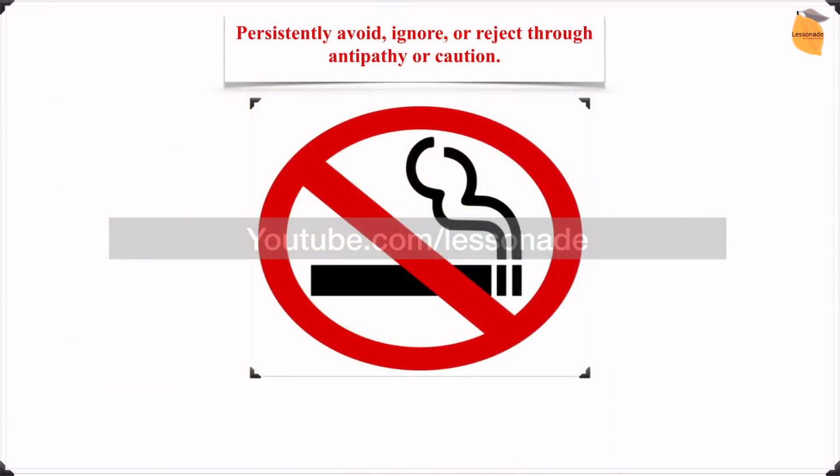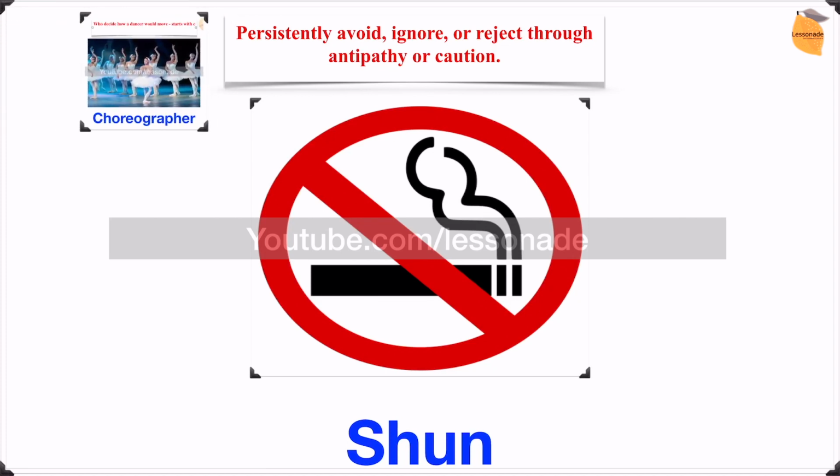Persistently avoid, ignore, or reject through antipathy or caution. In this picture we can see a lighted cigarette with a cross through it, suggesting no. Which means you're avoiding, you're ignoring it with caution and antipathy. So you guys can remember it: shun. The word is shun. You guys can remember shun with this picture. Now let's recall the previous slide, which was choreographer. Okay, now let's go on to the next one.